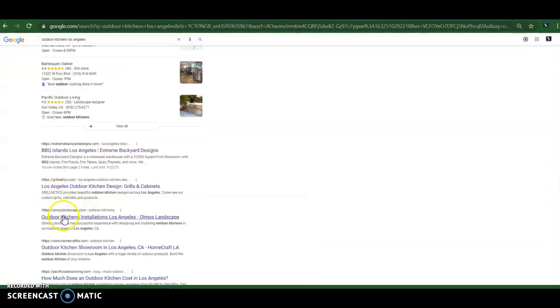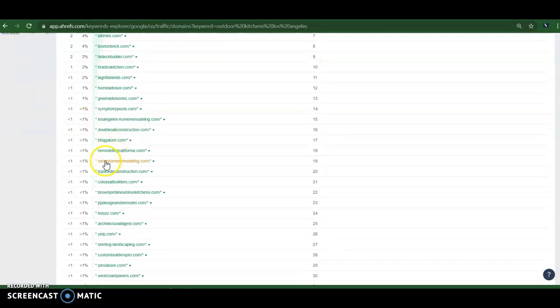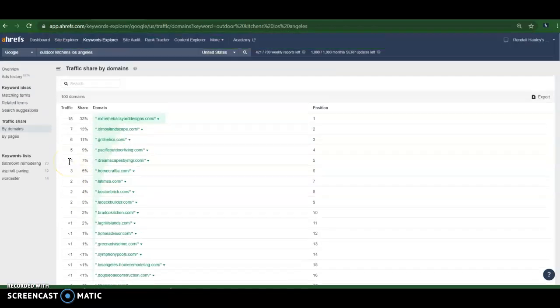Let's make sure they're here. Osmo Landscape. Grillnetics is third. Once again, Ahrefs is not 100% accurate, but it's very accurate. That's why they have this mixed up with second and third position. But in any case, Vision Home Remodeling is all the way down here. You're ranking at 19. That's probably the third page of Google. And that's why the volume you're getting coming to you because of that one keyword is less.